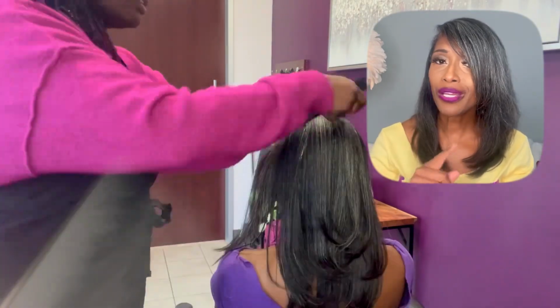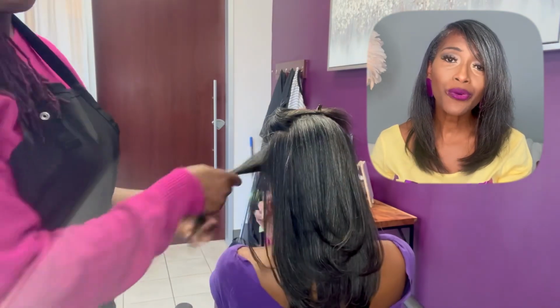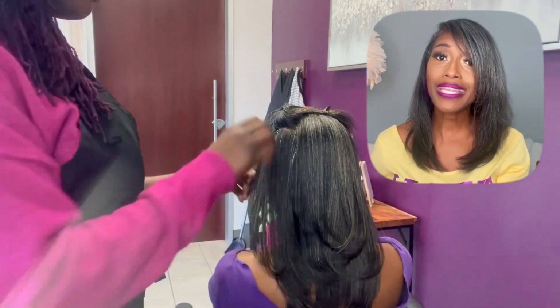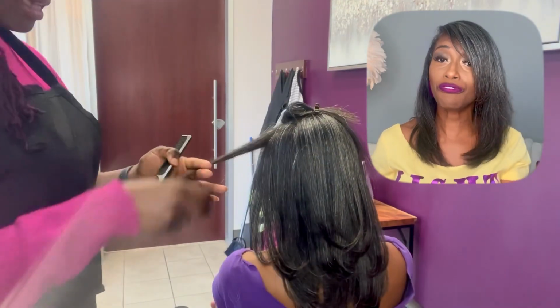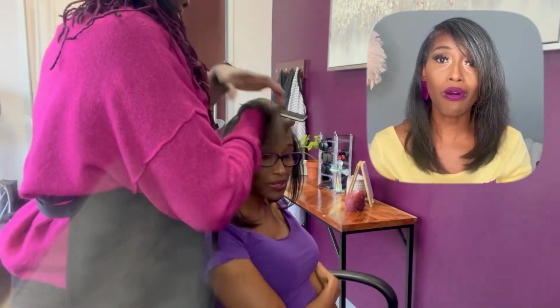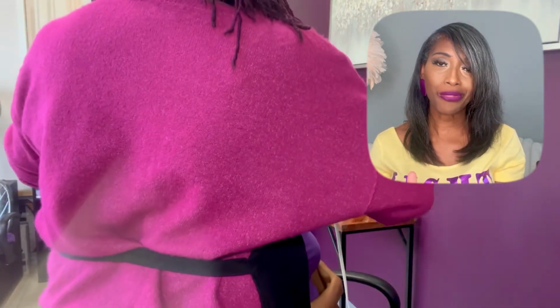And I'll give you a quick follow-up tip. When you do wash out your blowout, you also do a protein treatment even then. So again, you do one before you go into the blowout and you do it after the blowout, because that protein treatment is going to keep that hair strong, and that is key to healthy hair.